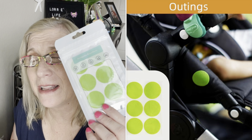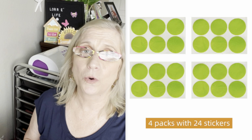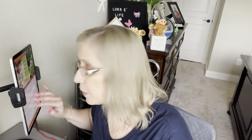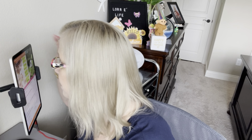So I'm gonna try these because I know, like Florida, Turks and Caicos that we're going to in October. If these work, I would love this. I hate spraying bug spray on myself. It's sticky, it doesn't smell good, and I just don't like it. But I don't want to get all bit up either. So I did buy these. Those were 98 cents, but we are going to try those.